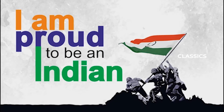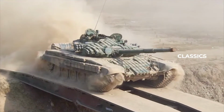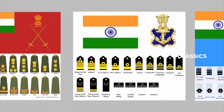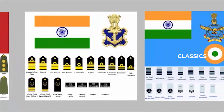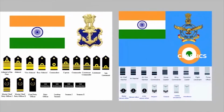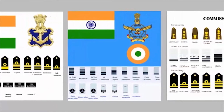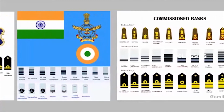Indian Army Structure and Ranks. We Indians are true patriots and take pride in the progress of our nation. We do love our armed forces too. Yet, how many of us know the structure of our armed forces, their ranks of officers and soldiers, and their responsibilities? We begin a series of videos on these here.